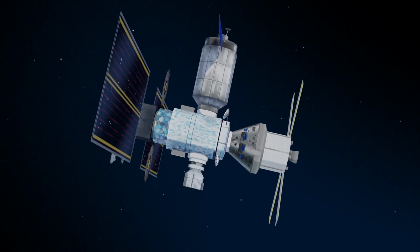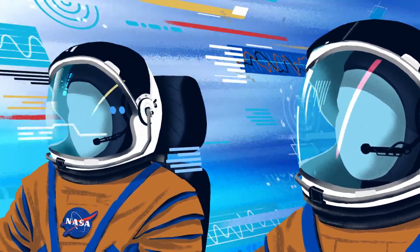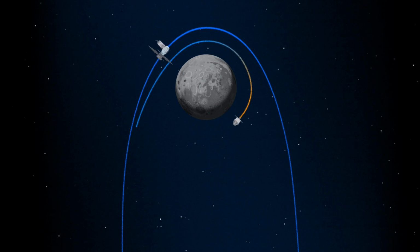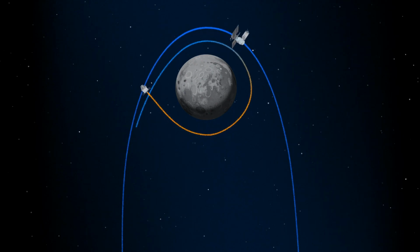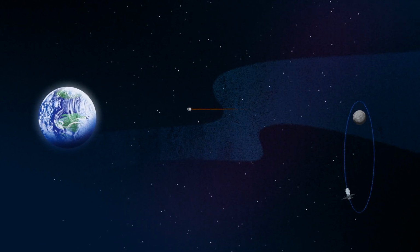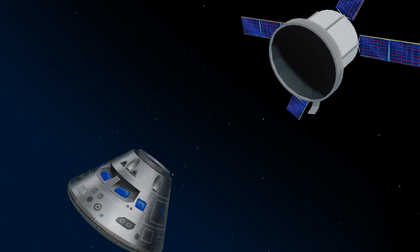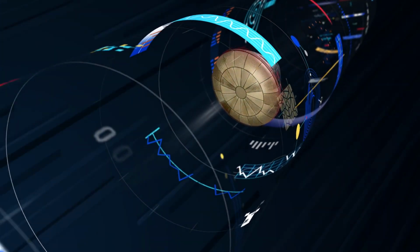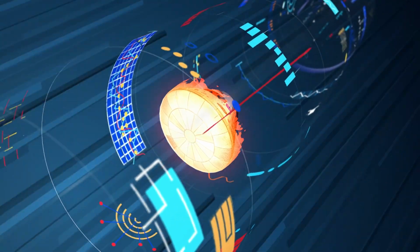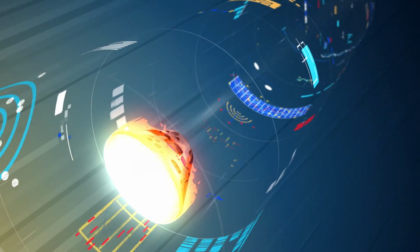Once back aboard the Orion spacecraft and undocked from Gateway, the crew fire their engine once to break out of the halo orbit and once again to sling the spacecraft around the moon, placing it on a multi-day trajectory back towards Earth. As they near the end of this journey, the service module is released, and the crew module is oriented heat shield first. Entering Earth's atmosphere at 25,000 miles per hour, the friction of air slows Orion considerably, while also subjecting it to temperatures of 5,000 degrees.